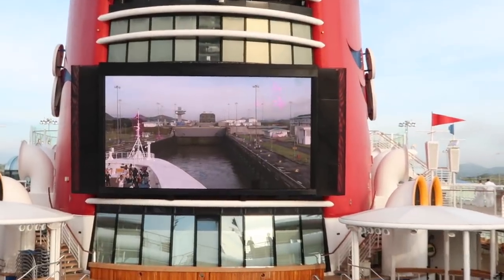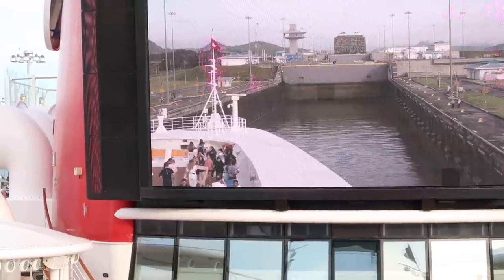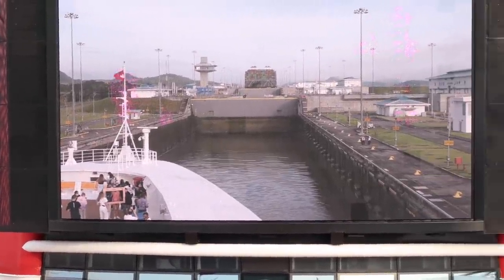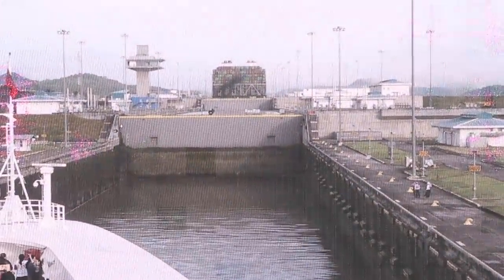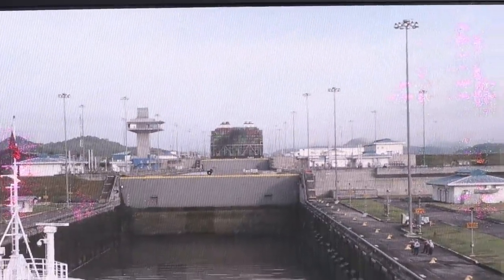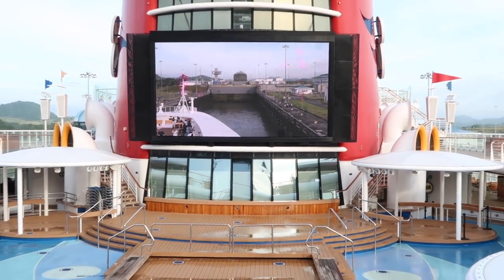On the bridge view, if you look down in the bottom corner of the screen, you can see the crew deck. Those are all cast and crew, and they're taking pictures. It's neat that they get to celebrate too. And up here ahead of us, this is the lock we're entering. And you can see the cargo ship way up there. Of course, it's not a great picture because it's a picture of a picture, but it's the best I can do right now.